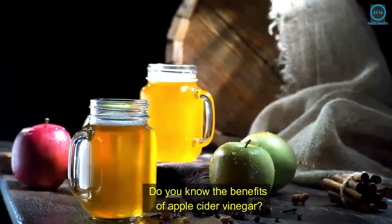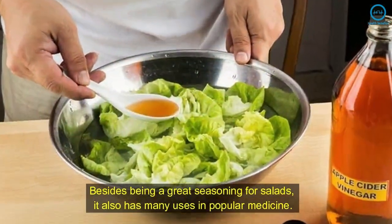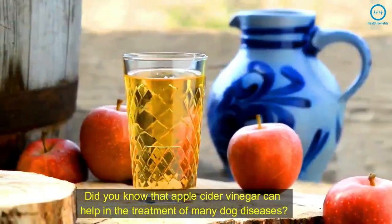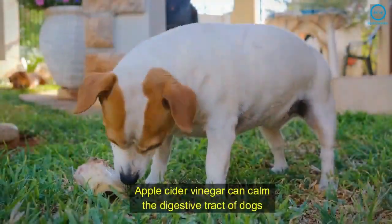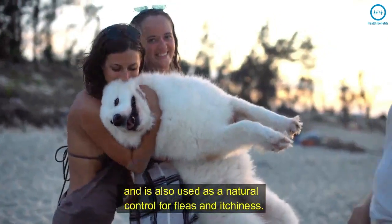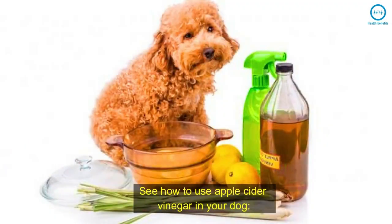Do you know the benefits of apple cider vinegar? Besides being a great seasoning for salads, it also has many uses in popular medicine. Did you know that apple cider vinegar can help in the treatment of many dog diseases? Apple cider vinegar can calm the digestive tract of dogs and is also used as a natural control for fleas and itchiness. See how to use apple cider vinegar in your dog.